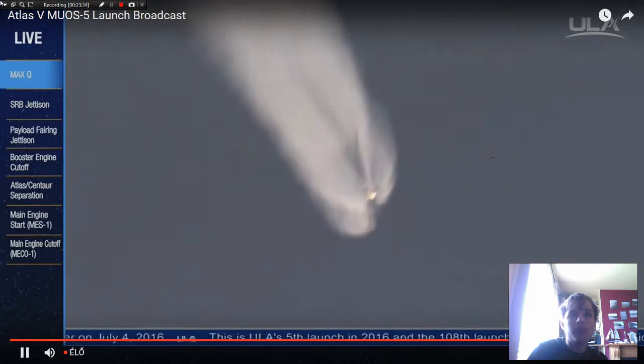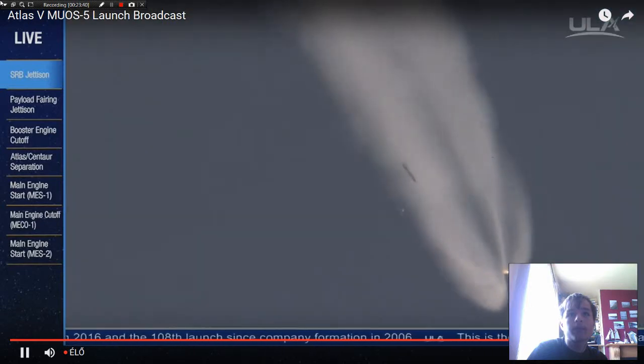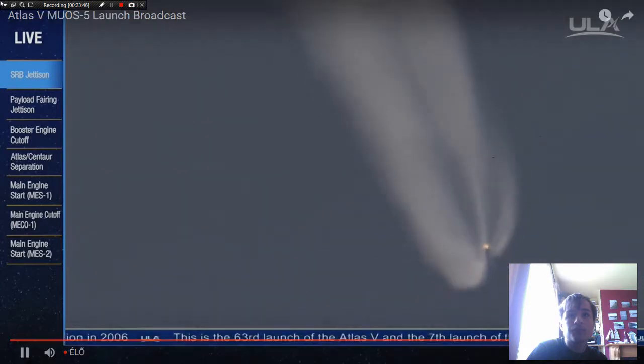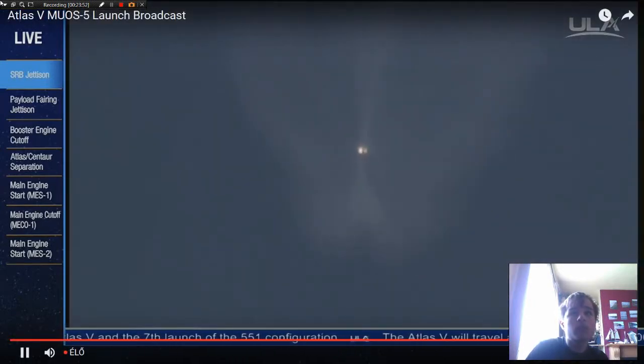And we have jettisoned all 5 SRBs at this time. Signatures look good. Closed loop steering has been enabled. Minor body rates associated with closed loop control. Current altitude 36 miles, downrange distance 46 miles, current velocity 4,580 miles per hour.